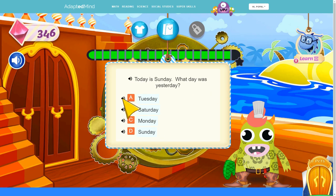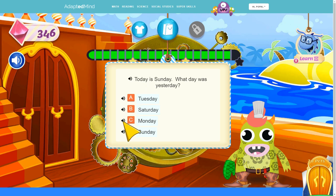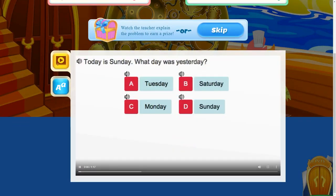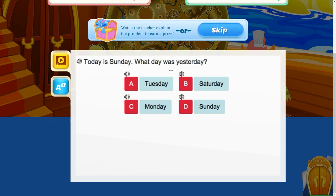Today is Sunday. What day was yesterday? Saturday. Tuesday. Monday. Today is Sunday. What day was yesterday? Well, what does yesterday mean? Well, yesterday means that we're looking for the day that came right before today. And the question tells us that today is Sunday. So we're looking for the day that comes right before Sunday.